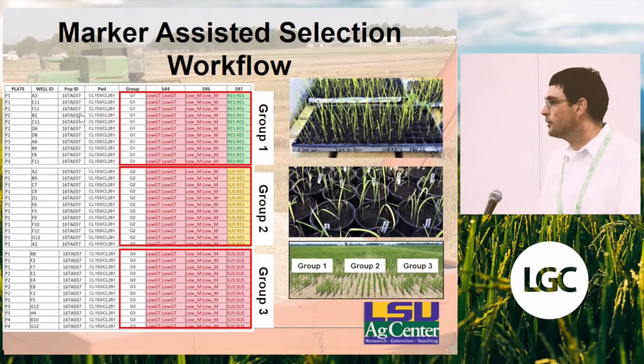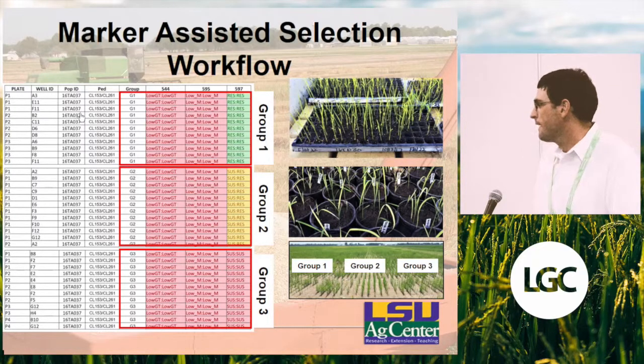So actually when we're doing our phenotypic selection in the field, most of the time I don't even look to see what this breakdown was of what defines a group.